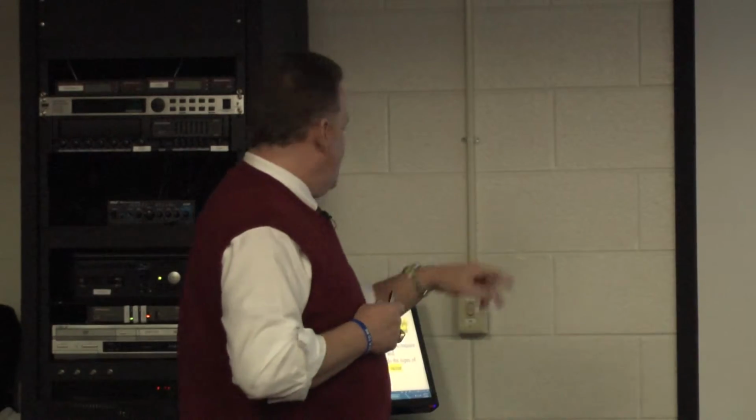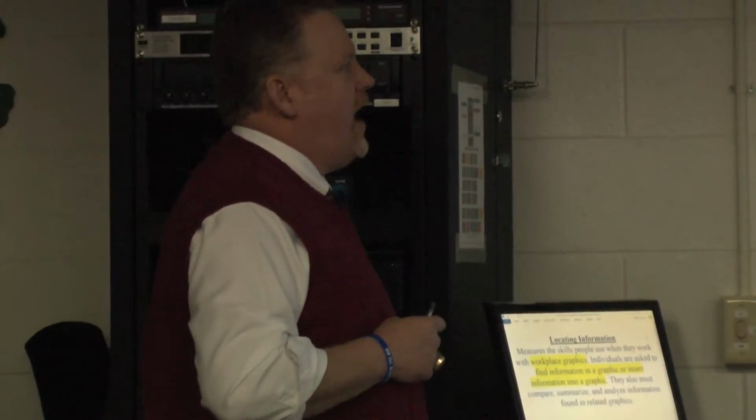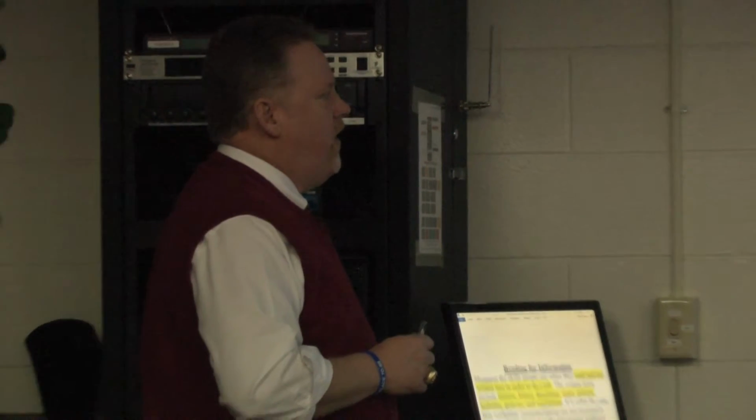All right? So math is that. The next one is, if you remember, locating graphics. Inserting information into a graph. How well can you do that? If you can do that to a certain level, you can get a certain level of NCRC. The better you can do that, the higher the NCRC you will get.